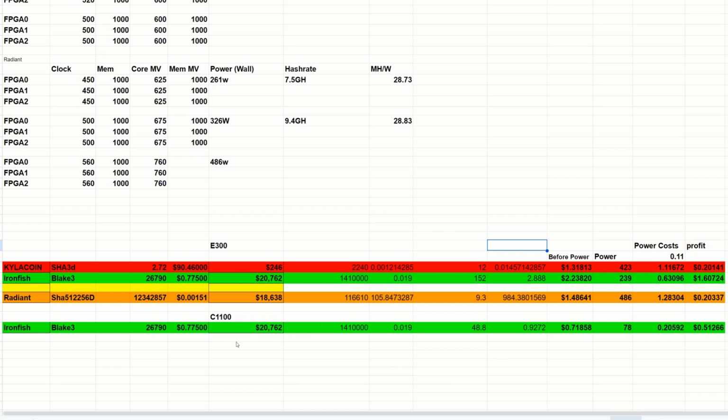All right, so we're going to start with FPGA this month, and here we can see the E300 and the C1100. Now, I've only tested Ironfish on the C1100, so it is green because it's only going against Ironfish, which is soon to have an algo change, so we've got to get some other coins tested here soon. But there's some interesting things going on here.